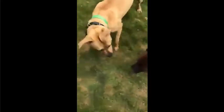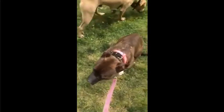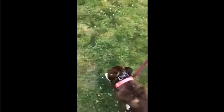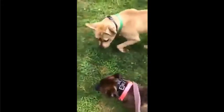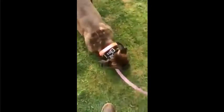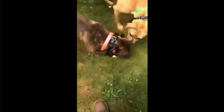What is that on your nose? But his approach is generally pretty good, even though it was face-to-face, and that was probably a lot of pressure for her. The way he comes in with his head low and tries to get underneath her chin to get a sniff in. That's a non-threatening way to approach.